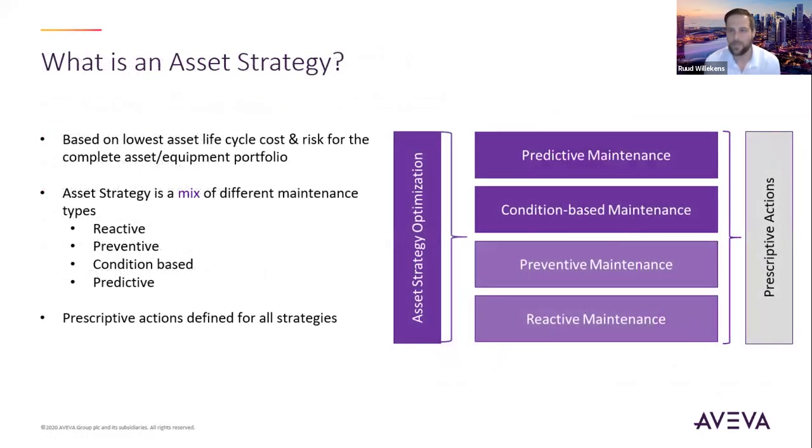There we go. So what is an asset strategy? First of all, the reason you want an asset strategy is that you want to manage your plant for the lowest lifecycle cost and other risks. We talked about it. Safety and environmental risk is also a factor for your strategy, or product quality loss, or whatever in your industry is that mix of risk factors. So you want to manage your plant for the lowest lifecycle cost and risk, and you want to do that for all your assets. So your strategy is holistic across all your assets.